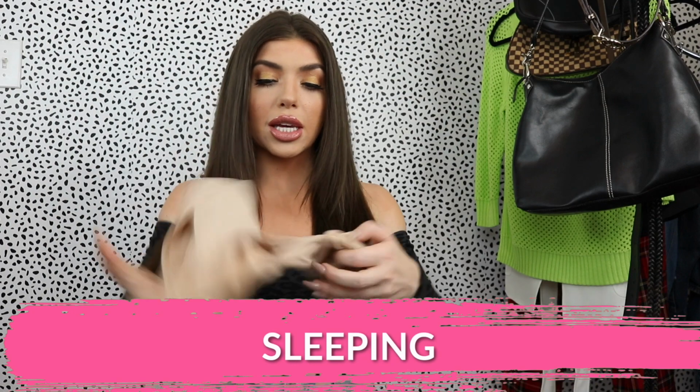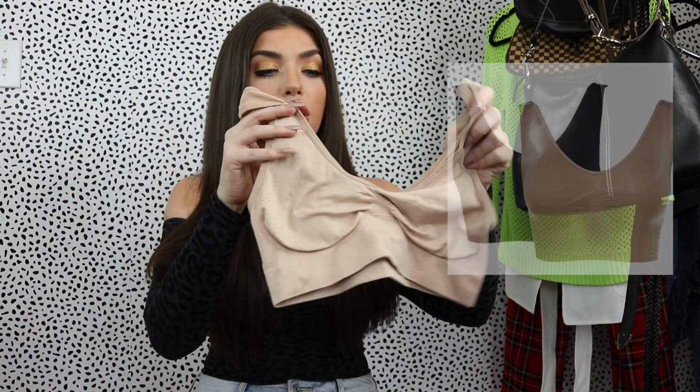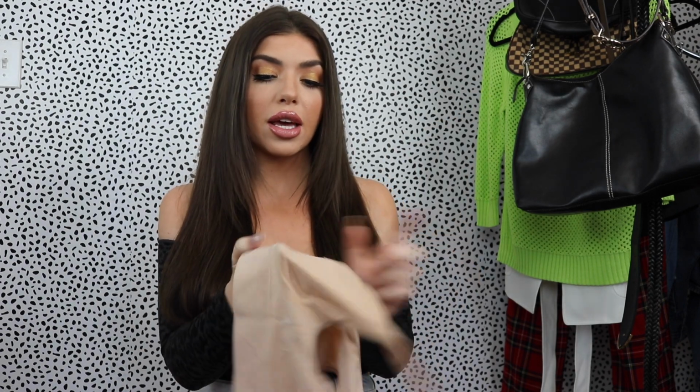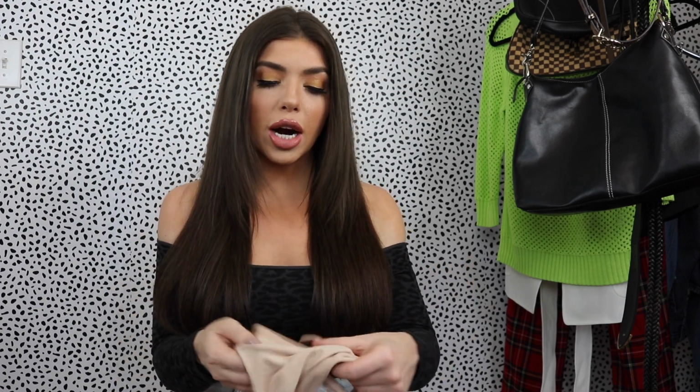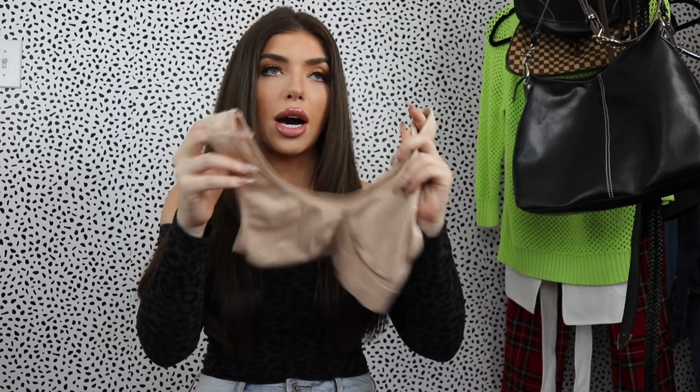So I do sleep in these bras from, I want to say they're from the QVC, but I'll link them down below. They're basically just a sports bra, but there's no padding, there's no anything. If I work out, I also wear these bras, or I wear my just cheap Hanes ones from Walmart. If I do work out in these, I do double up and wear 2 of them. But back to sleeping, I'll get to working out in a second.